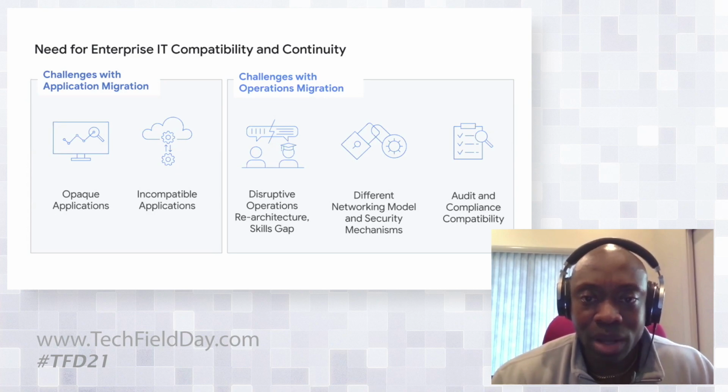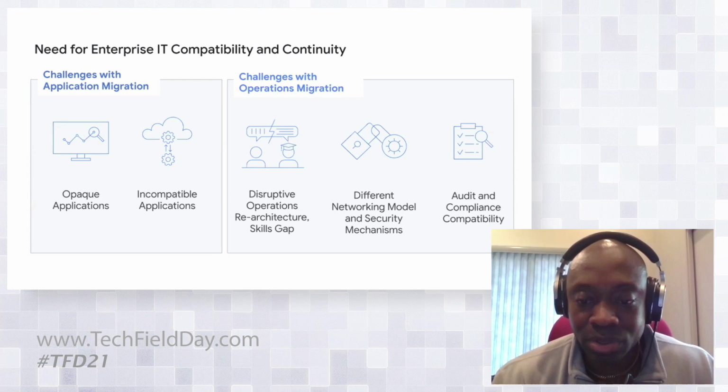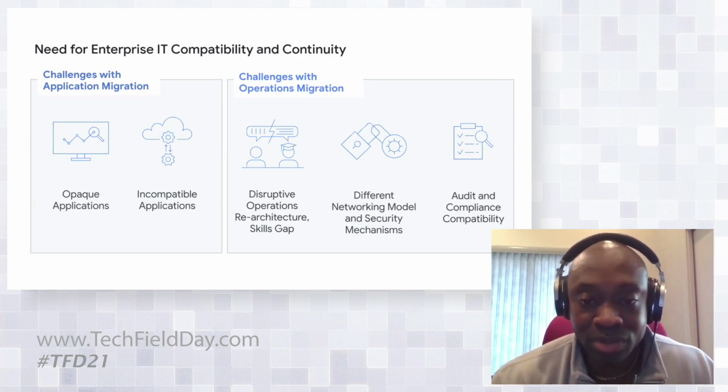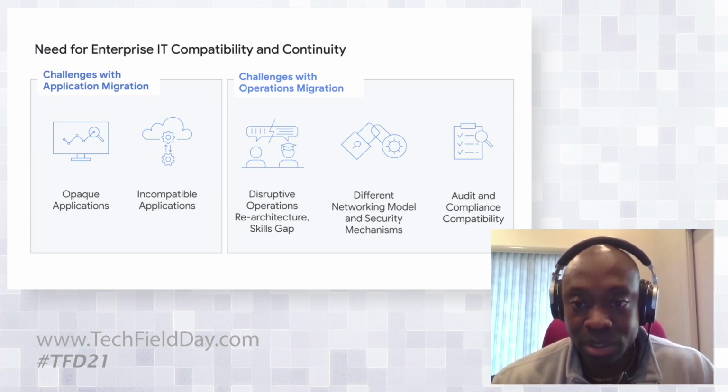There are also challenges with operations. They want to be able to maintain the same posture at all times and not be forced to retool their workforce. There's going to be a potential gap in skills. They'll have to potentially re-architect their whole operational model. And this is something that, as organizations look at trying to maintain their business and their competitive advantage, they can't dedicate time to as part of their cloud migration journey.